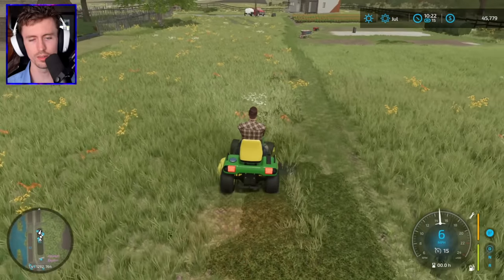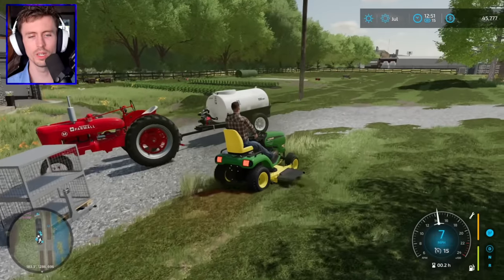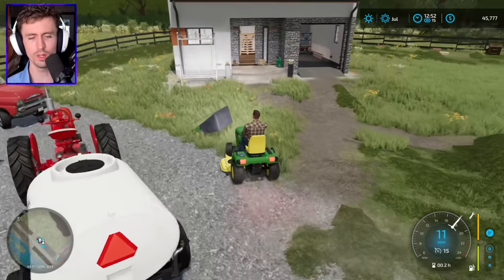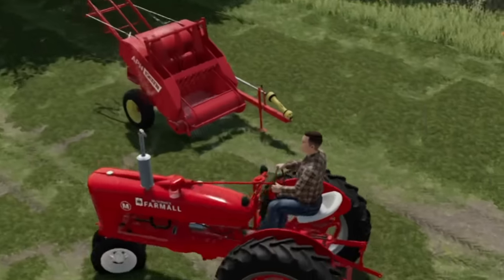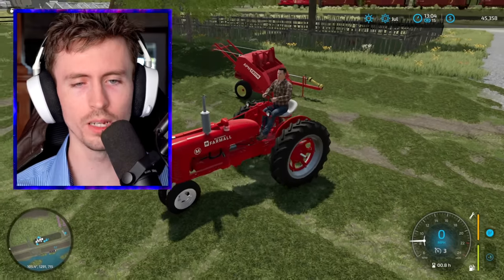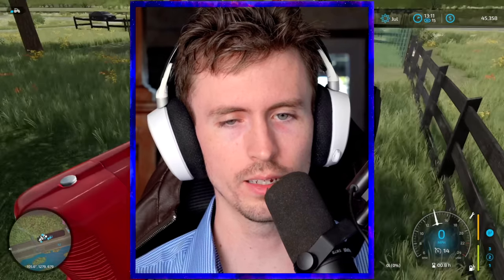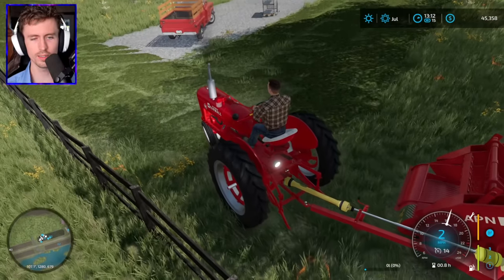We're just going to go through this until we get all of it mowed down, and I'll check in with you guys once we're done. There we go. I don't expect to get as many bales as we did last time, but if we can get a few off of this, that's my goal. Check this thing out right here. We've got a little square baler. I think we're going to try a little square baling today. Okay. It's running back there. Let's see how this thing works.